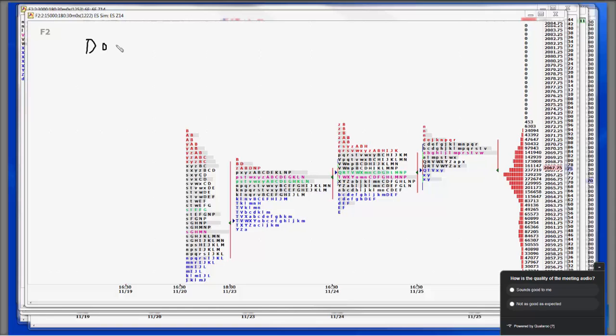Durable orders, ex transportation, plus 0.5. Personal spending, plus 0.3. Michigan sentiment, 90. And then new home sales at 470. I think that's the news that'll move the market today.